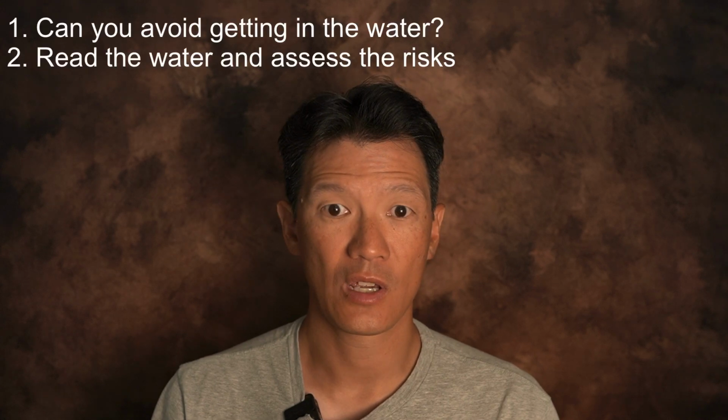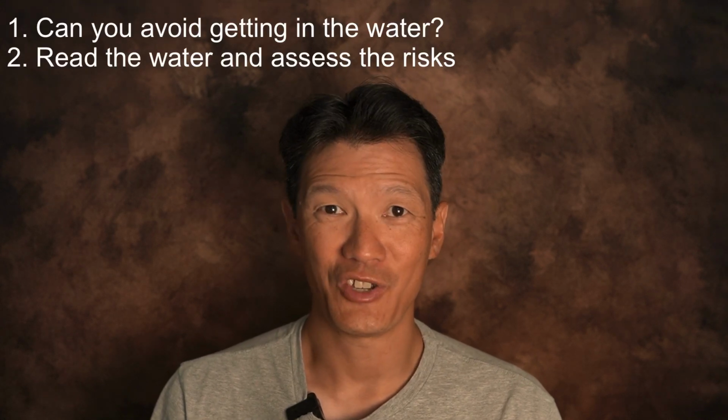The other thing to think about is, if you are going to go in the water, you really need to read the water and assess the risks. Don't take any chances, especially where there's current involved or where the water is quite deep. You really need to think about things, and you really need to test things out because sometimes the water is not very clear. And don't rush things, go slowly and figure things out, figure out a plan.